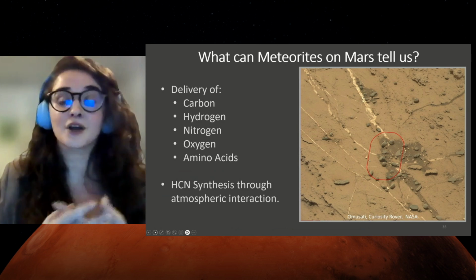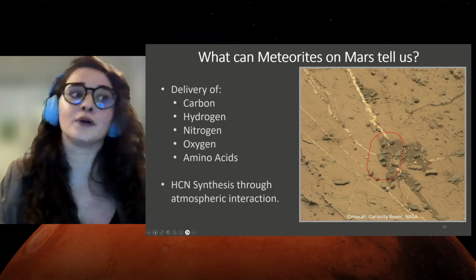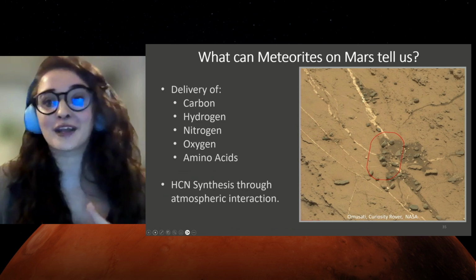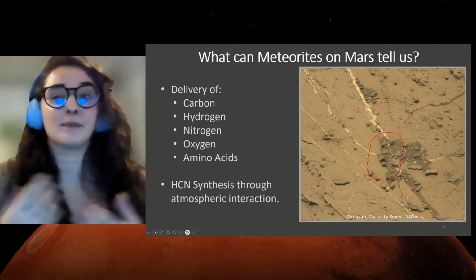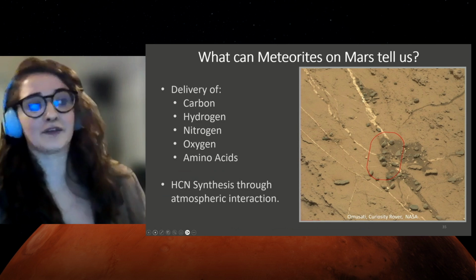All of these things are really important for the development of life and the sustainment of life. So the idea is if we find locations on Mars that might have samples like this, we might find some evidence of life from the past.